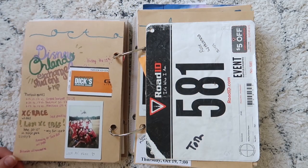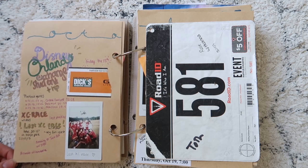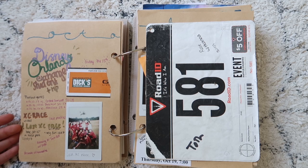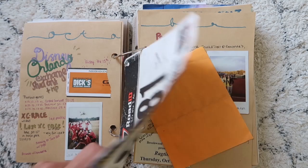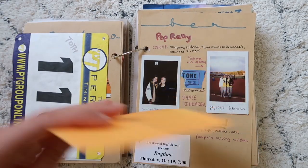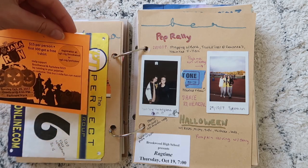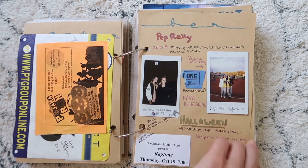Then in October we had a trip to Orlando with other exchange students. So we had a race just before that, and then we went to Orlando. I think I have a special page for that. Then we had a pajama run, and it was so cold. It was extremely cold.